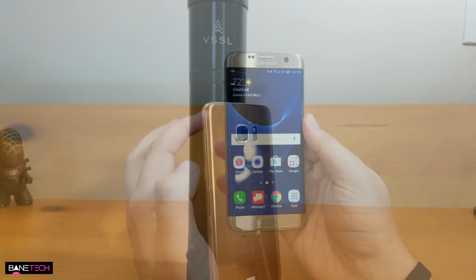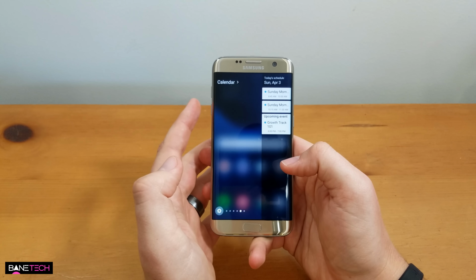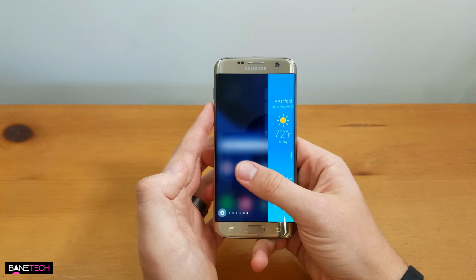Also, the Galaxy S7 Edge has a curved screen on both sides. You've got some edge features that you can get really nice and used to, but it wasn't the main purpose of why I got this phone. Mainly I got it because of the bigger screen and the bigger battery. I thought that was worth the upgrade.